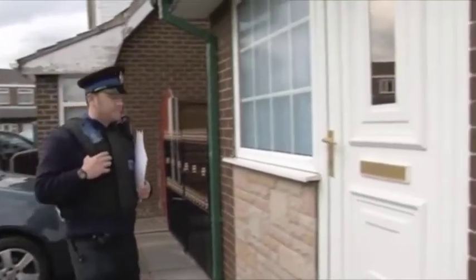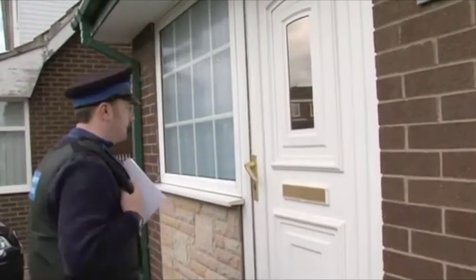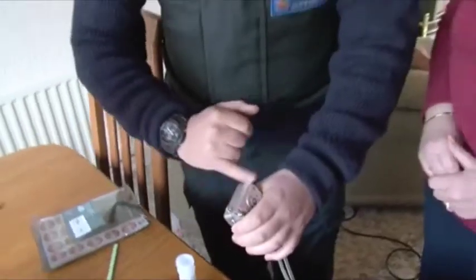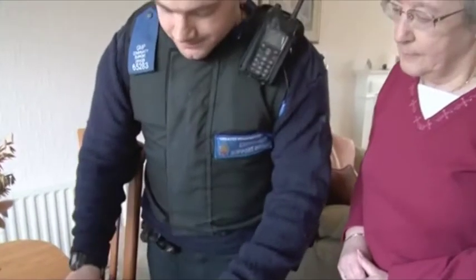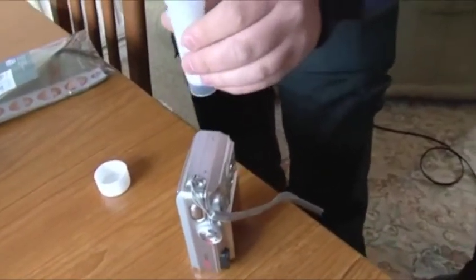They go out and knock on people's doors, and spend time talking to individual families, explaining to them the benefits of SelectaDNA and the long-term effects it would have on reducing burglary in their area. I think what you've seen as well is that it's bonded the community together.